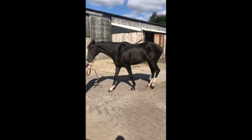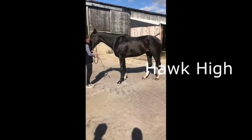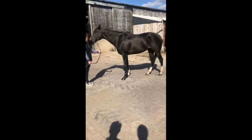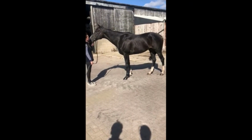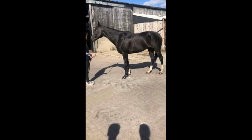Here's Hawkeye. He is one of the yard's jumps favourites. He is a winner at Cheltenham back when he was a 4-year-old in the Fred Winter handicap hurdle. He's won races every year for us. It doesn't matter whether it's hurdles or fences, he loves going around, and he's a bit of a favourite here.